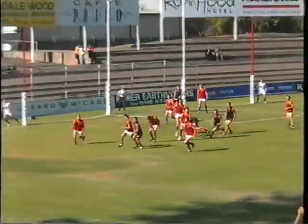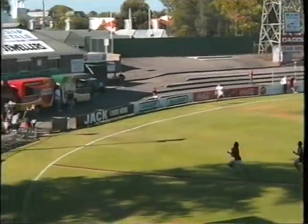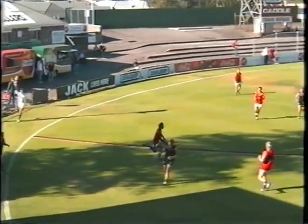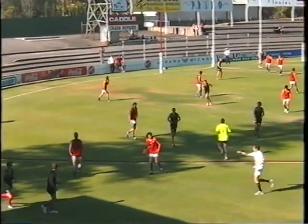Caught tight. Out of bounds on the full, that'll be. I reckon so. Chance, diving attempt there. No, he's unable to complete the mark. Oh, he stopped it, and the umpire says, no, fella, bring it back.